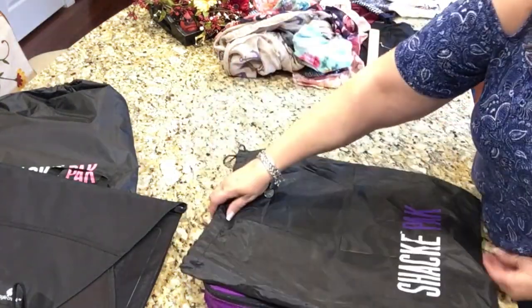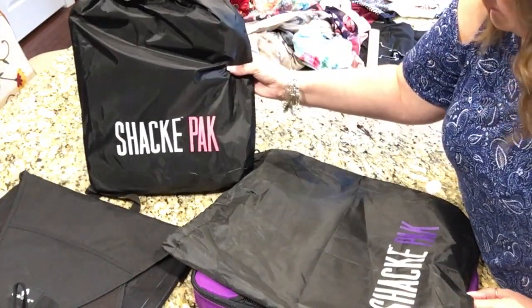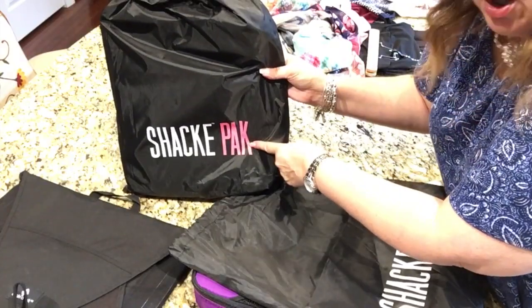It comes in this nice bag. As you can see here, I have another set of them in pink. Shows you what color they are on the front.